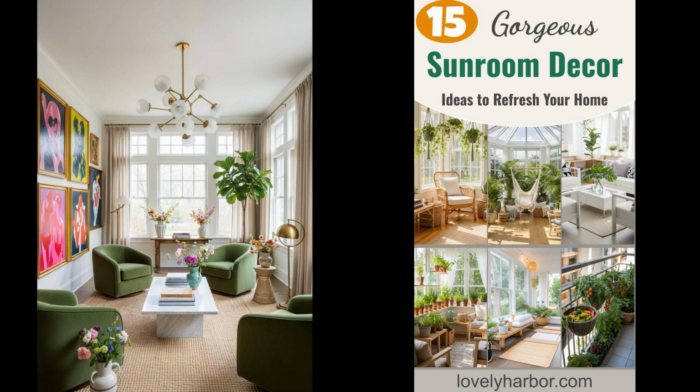Ever stared at your sunroom and felt it deserved a little more magic? You're not alone. A sunroom can be the brightest, happiest spot in any home if you know how to bring out its best features. Why settle for bland when you can fill the space with energy and charm? Whether you crave boho warmth, laid-back tropical style, or clean lines with a splash of color, these sunroom decorating ideas turn simple square footage into your favorite retreat.